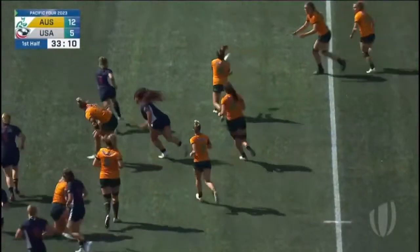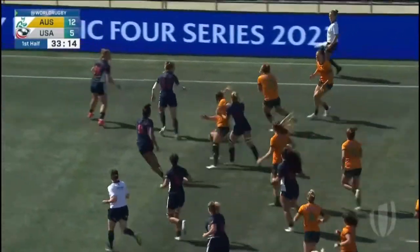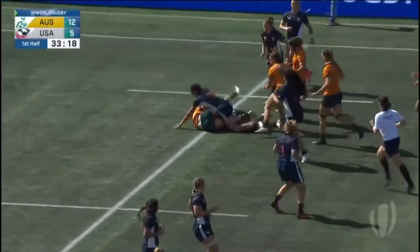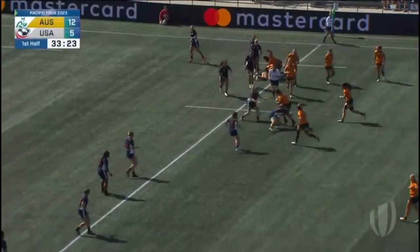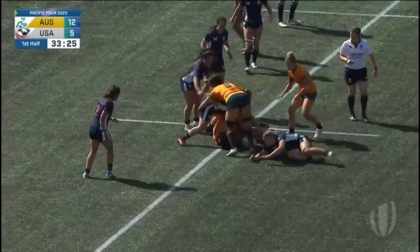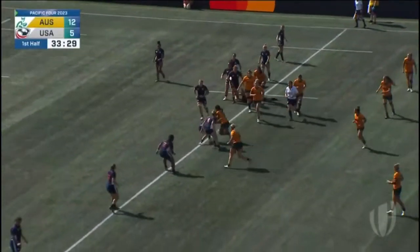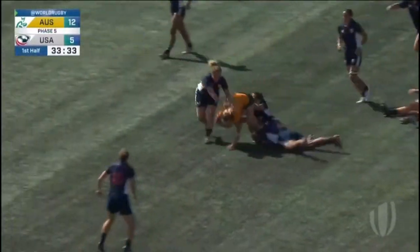Nice carry and offload from Cheatham. They've got numbers, she's created it. Can they capitalize? Wallaroos in full flight, coming off that wing, bouncing off the tacklers. Back! Outstanding explosive play from the Australian team. Flat ball. Again, really good footwork.